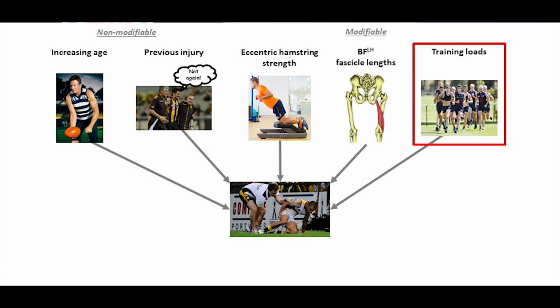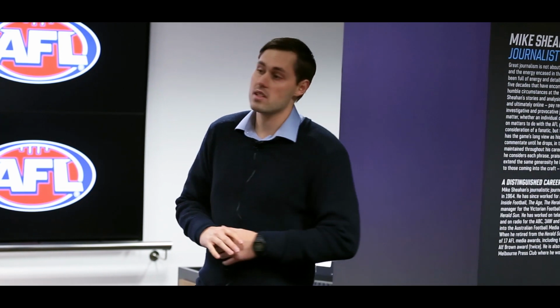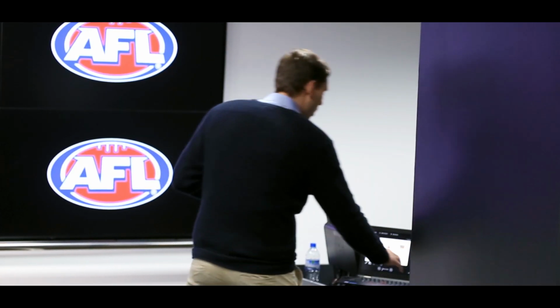We tend to focus on the more modifiable risk factors, or factors that we can target and change through intervention to ultimately reduce the risk of injury. Amongst these we have eccentric hamstring strength, biceps femoris long head fascicle lengths, and training loads as well. Obviously I'm being a little bit selective about the risk factors I'm talking about today. There are many factors that impact the risk of hamstring injury, but these are some of the more commonly researched ones. As James said, my research is looking at training loads. I could give another presentation entirely on training loads, but I'm going to touch on it very briefly today and how it relates specifically to hamstring injury.